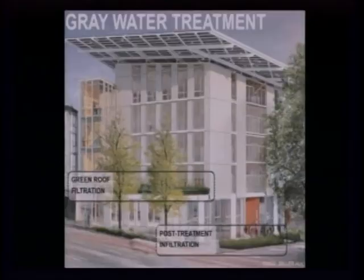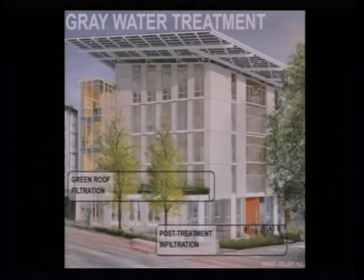Here's the green roof filtration, and here is post-treatment out here. So the shape of the building is pretty simple. It's five stories. We're kind of building out to the street for urban design reasons at the ground floor, concrete. There's a kind of a podium approach, typical kind of wood over concrete. And then we set the building back, mostly for daylighting reasons, but also it provided a place to put this green roof, which we needed for our gray water.